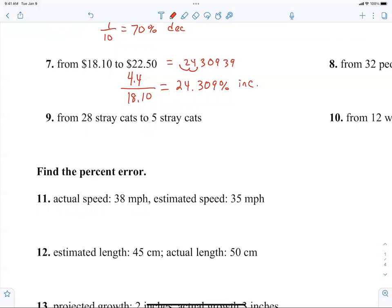You don't need a calculator for 28 minus 5. And then 23 over 28. Now tell me what that decimal is. 23 over 28, right? Yep. 0.8214285714. Something like that, right? Yeah. So if you rounded that to 3 decimal places, what would it be?